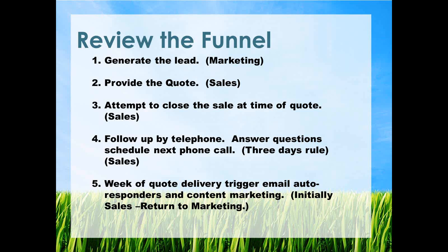As soon as that quote is delivered, we need to attempt to close that sale. We want to try to close that sale as close to the time of estimate as possible. That's the sales department. We want to close that sale at the same time that estimate is being requested. However, most of the time that's not going to happen.